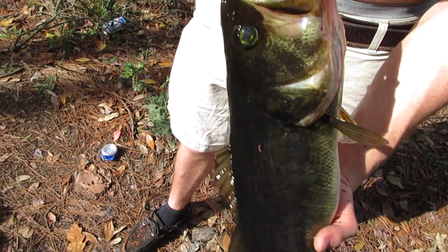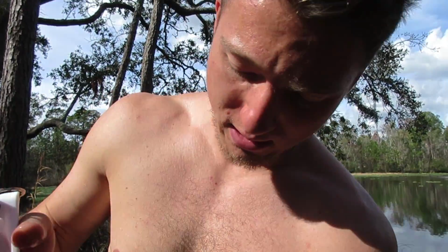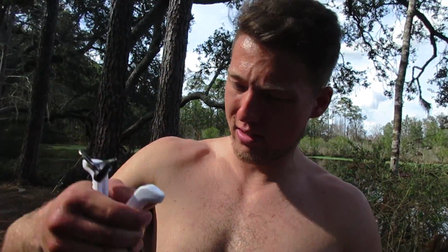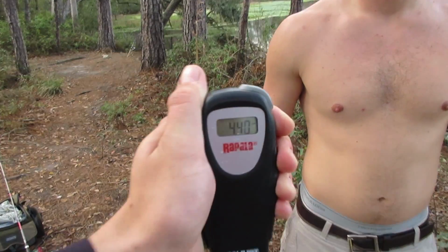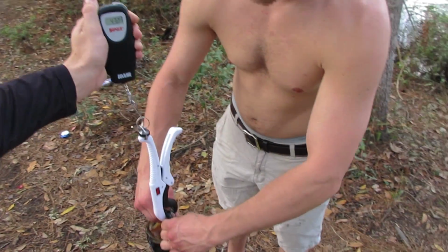Yeah, but before I caught it, I was thinking, how cool would it be if I caught a big old bass that was almost possibly a state record, and this time we actually weighed it in. That looks like a big one. Yeah, let's weigh it, man. Oh yeah, 4.4. That's a good one. That's not bad at all, man.